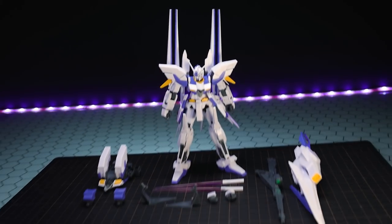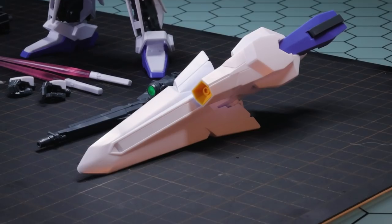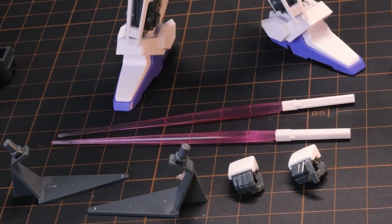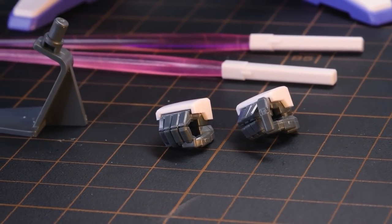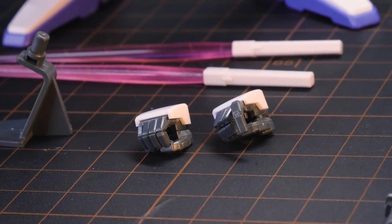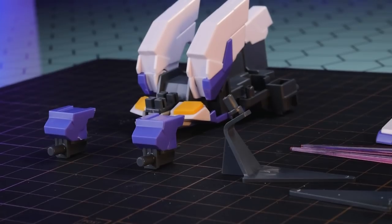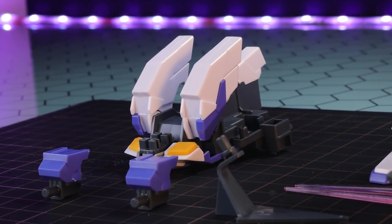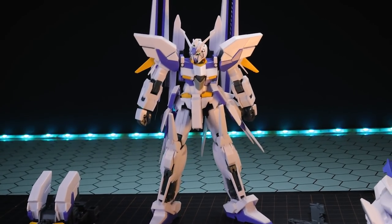Jumping right into absolutely everything we get inside of the box. With the Gundam Delta Kai, we get the big old shield, that big old rifle, a pair of old school beam sabers, 2 alternate right hands, one for holding onto the beam sabers, one for holding onto the rifle, a pair of stands for using with the fin funnels round back, and a bunch of segments for parts forming this into its flight form. This does not transform without a whole bunch of modification, but we'll talk about that later.